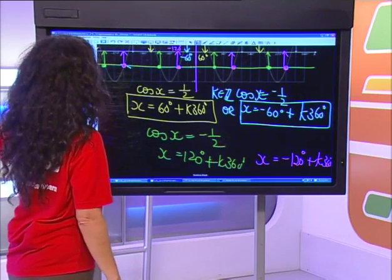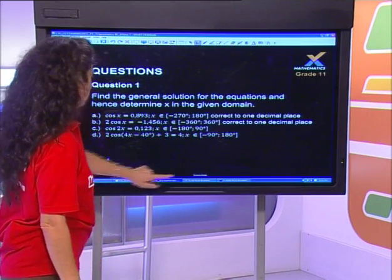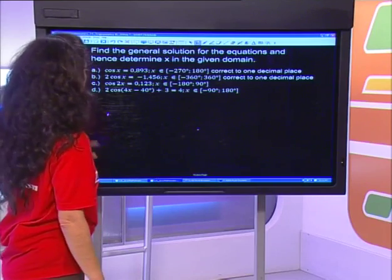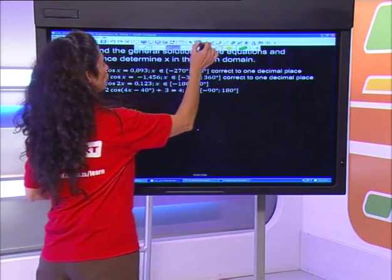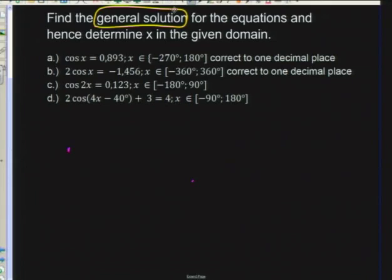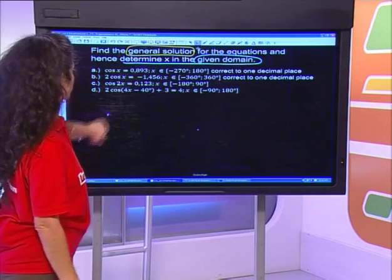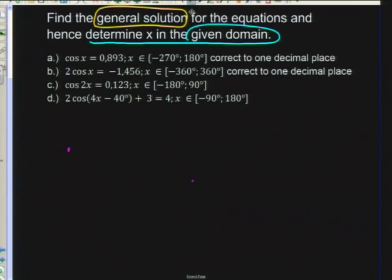Okay, as promised, let's do some examples and see the various variations. Okay, so the question says, find the general solution for the equations and hence determine the x value in the given domain. Okay, doesn't matter what equation we're solving, we're always going to find the general solution before we work with any of the domains. So I'm going to leave out the first one because we've done enough of cos x. I want to look at B.